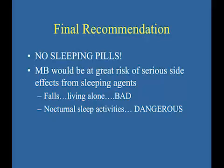And the final recommendation for MB, no sleeping pills. I don't think that should surprise anyone. I think in her case it would be extremely risky. Remember, she lives at home in a 2-story farmhouse. The last thing we want her to do is to be getting up in the middle of the night, not remembering it, going down the steps, falling down the steps, or worst case scenario, walking outside and being injured in the weather or being found out in the yard a couple days later. So definitely no sleeping pills for MB.